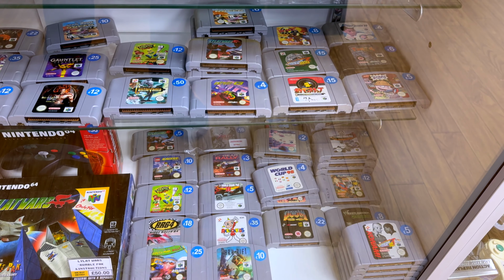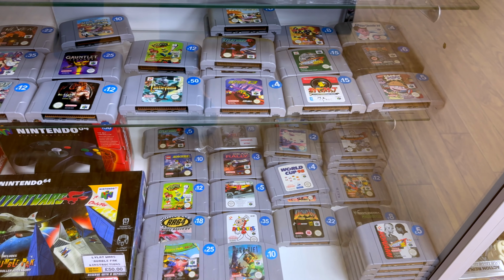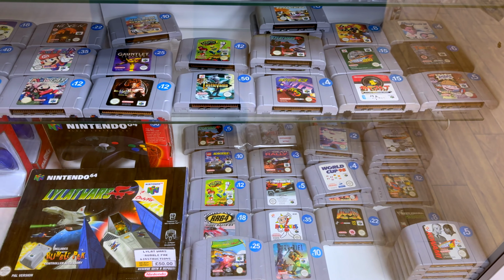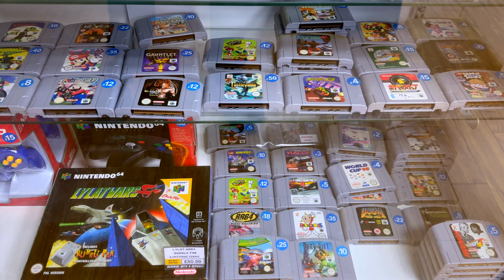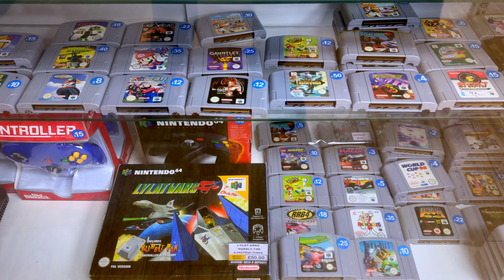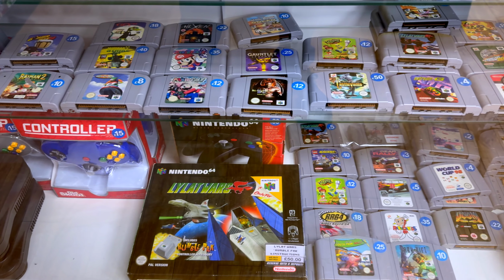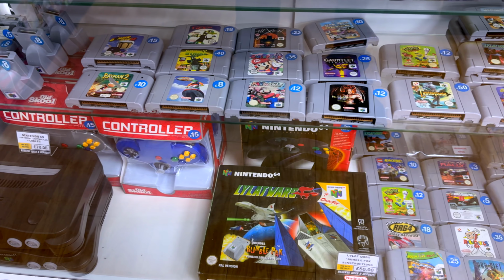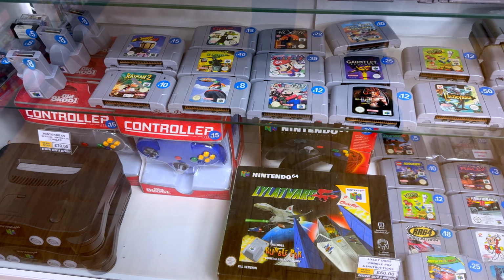And some N64 games here as well. Mostly PAL games, I also spotted a few Japanese ones there too. Gauntlet Legends there on the left, that's one of my favourite games for the system. Really enjoy playing that one, especially in multiplayer. Such a fun game. And there's Mario Golf, Mario Party there, Wave Race, absolute classic, Bomberman 64. The giant Lilac Wars box was really cool to see on the bottom too.